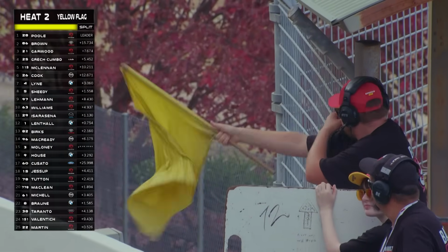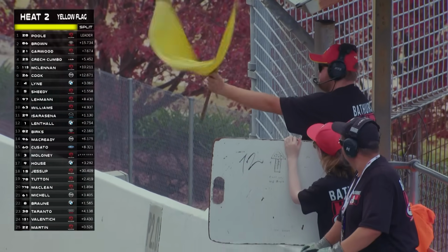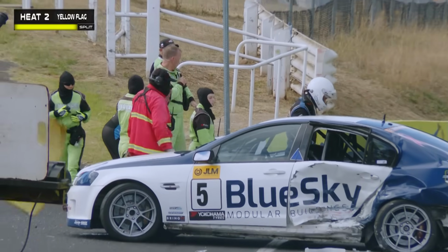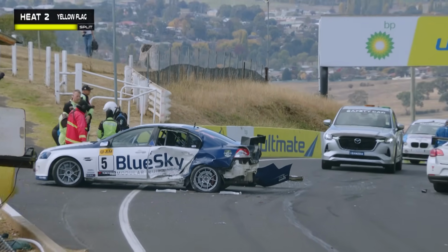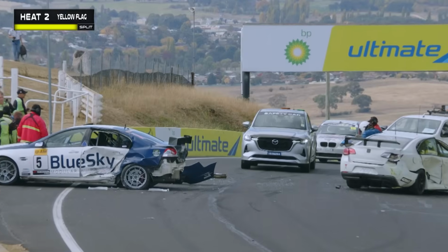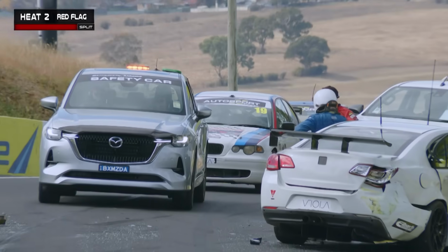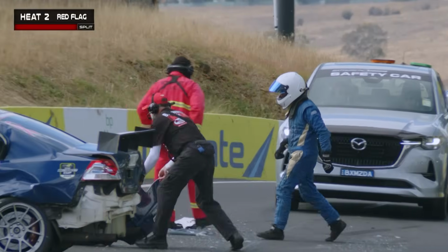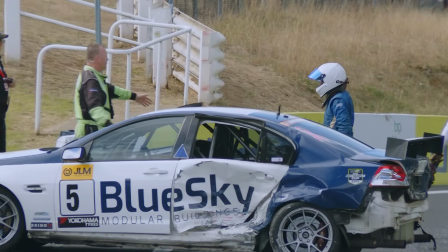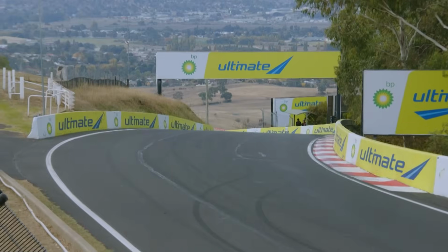These guys battling inside the top 10, in fact as high as 5th position, and instantly the safety car has been called. That's a good sign. Drivers are climbing out, but look at the damage to the left rear on the Blue Sky Commodore, and our safety car have stopped the field, in fact up the top there, because there's a lot of glass and a lot of debris up there. So safety car has stopped for the time being to at least make a clearer, safer path to get the cars through. The checkered flag has been waved to end this race with Paul, Brown and Garwood.